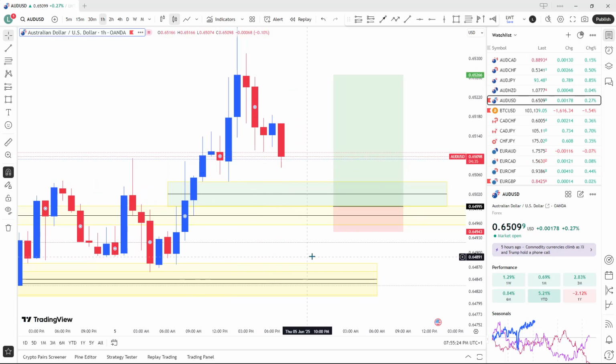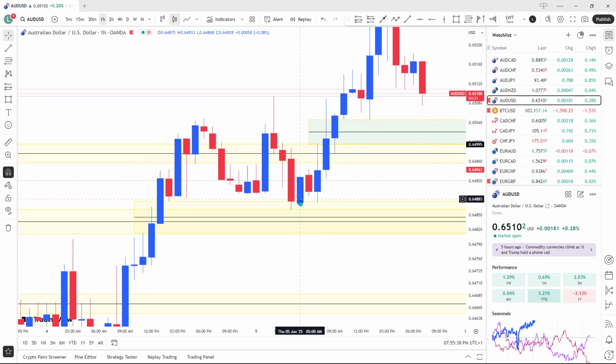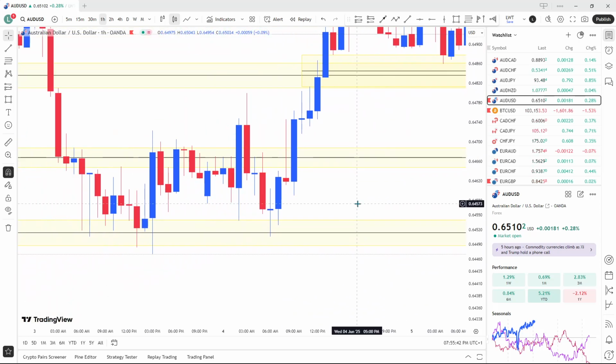You want to be looking for these movements that are pushing out. Okay, so kind of like this one, it tapped in. You don't want to buy in this case, though it would have worked out for the best. You would have hit TP. However, you want to be buying on these candles, these nice big bullish candles. You know what I mean?